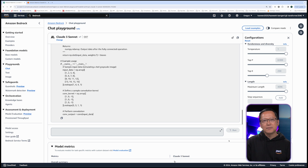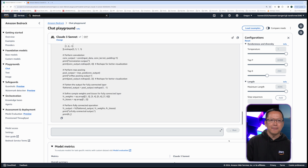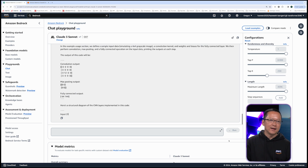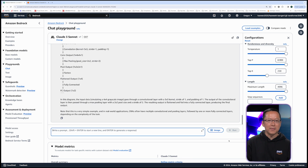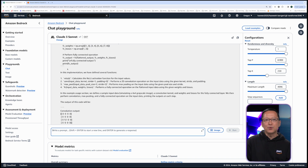We can see that the Sonnet model is very fast. This time, it starts to output the result in about 2 seconds. From the code the Sonnet model is currently outputting, it seems to be implementing a convolutional neural network with comments. It defines functions for ReLU activation, convolution, max pooling, and fully connected layers. The sample code demonstrates processing a 4x4 grayscale image and shows the outputs at each step. A diagram further illustrates the CNN structure with these layers.